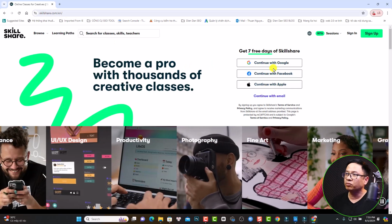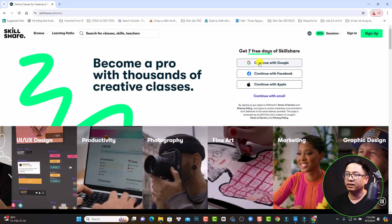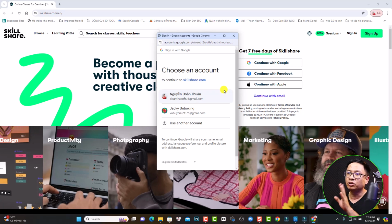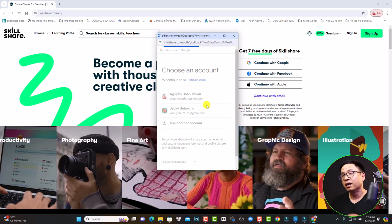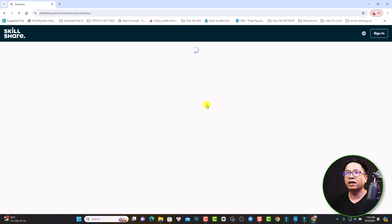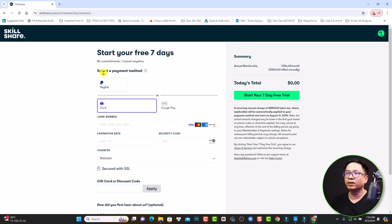Now you can sign up with your Google account, Facebook or Apple ID. I'm going to click here, continue with Google, and then I have to log into my Google account. I have this Gmail account, and I'm going to click here to create an account with Skillshare. And now this is my account, and we can see the payment terms or stuff like that right here.